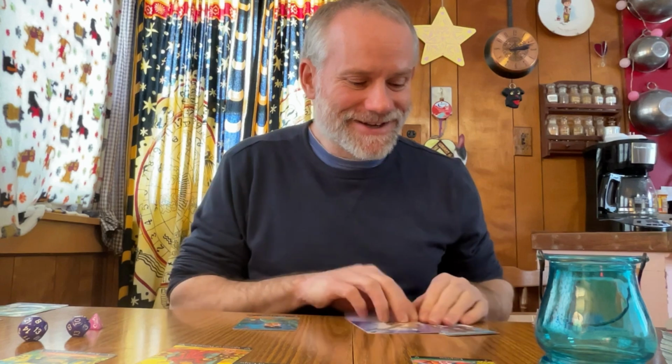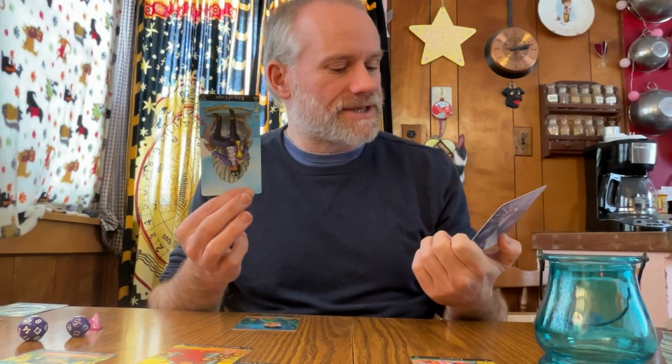This next part is an interesting reading to me, because they're saying if you step forward, it's not funny, but it's funny. It's not funny is how I look at it. The King of Cups reversed shows up, and then this lock and key here, which says, take control of your thoughts. Somebody's going to try to mess with you. This is somebody who doesn't actually have power over you unless you allow them to have power over you.